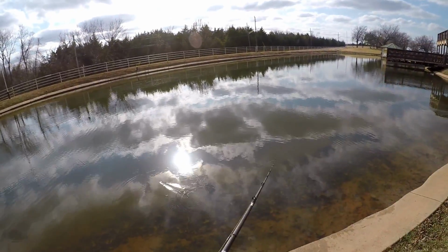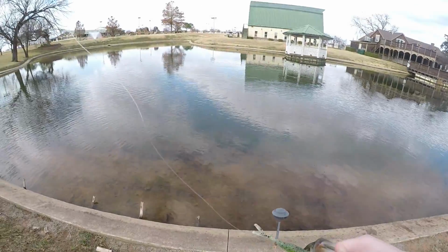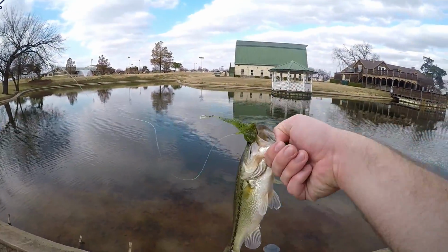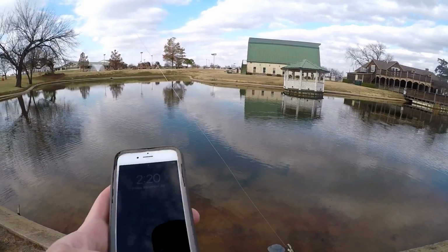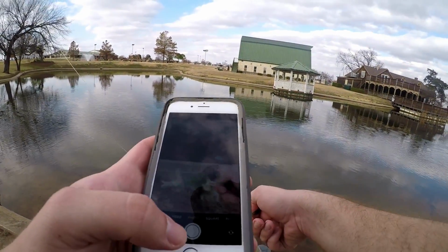A big boil right there. What the heck's going on there? Well, that's great. Well, caught another fish, guys. He came up, like, I was reeling it back in, I was lifting it out of the water, and this guy came up and ate it. Gosh freaking damn it.